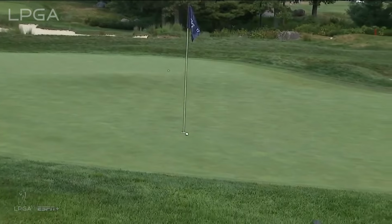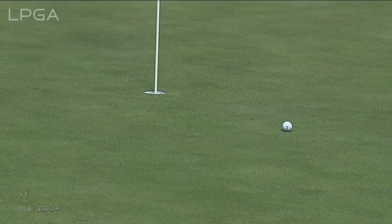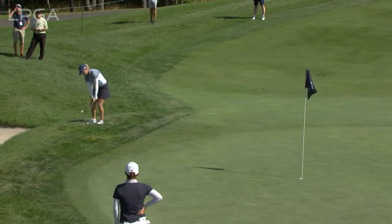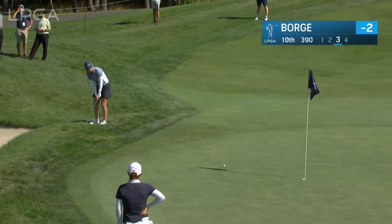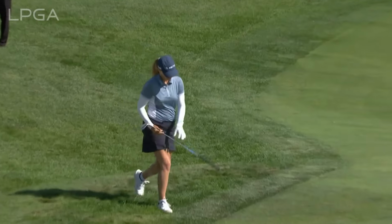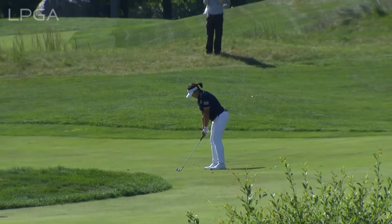There's that big kick. Put the brakes on, hit it, go! Almost hooped it. Kidding me? Norway's Selina Borga just a moment ago at the 10th. All right, make it another at 3 under par. Take you to the par 5 18th.